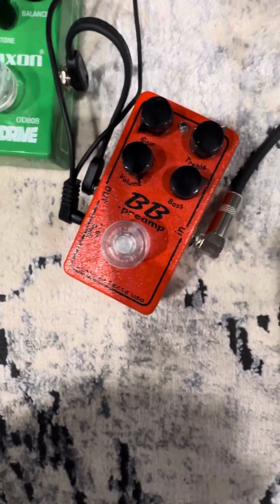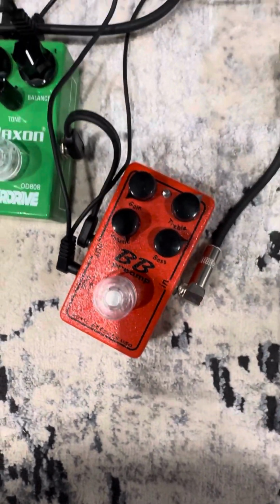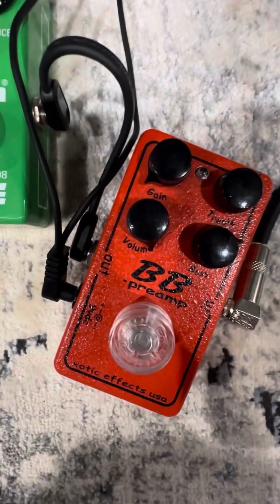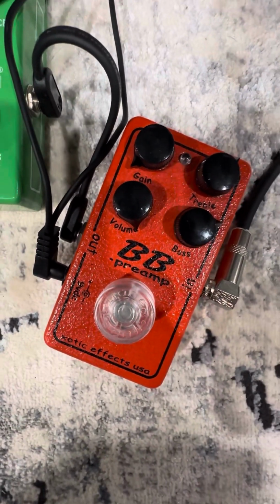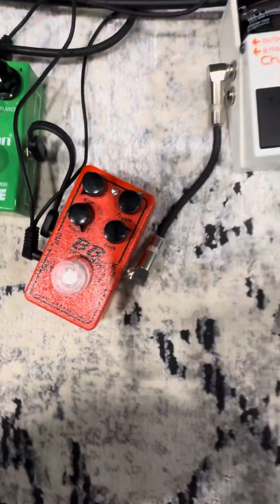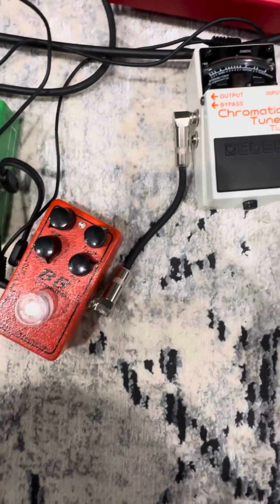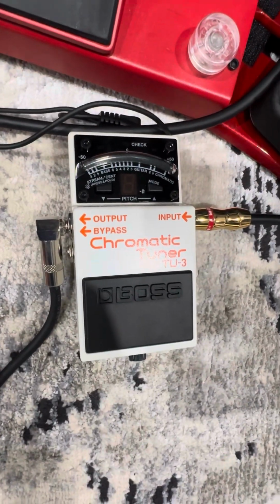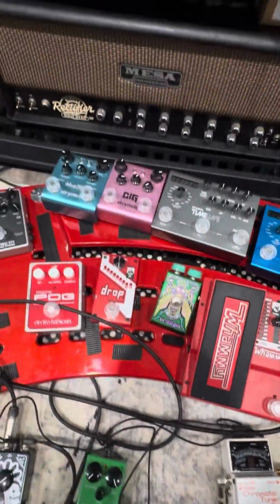I've bought and sold this pedal probably 3 or 4 times, but now I'm keeping it forever because I do love it to death. It's the Exotic Effects BB preamp, and I love it as an overdrive. And obviously you can't go wrong with the Boss tuner. They're just the best. So moving on to amps now.